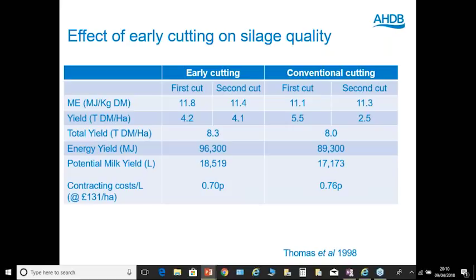And this follows through in terms of energy yield, megajoules per hectare, and potential milk yield, litres per hectare from forage. So when we take that all into consideration and we use a standard contracting cost of £131 per hectare, actually our costs of silage production in terms of pence per litre are lower where we have that early cutting system compared to the conventional cutting system.